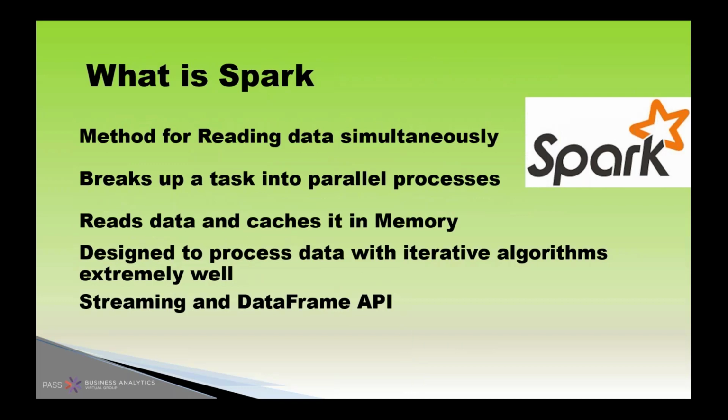So Databricks uses Spark, and what Spark does is it allows you to read data simultaneously based on HDFS clusters. The way that Spark works is it breaks up the data into little pieces, and it takes each piece of data and simultaneously applies code to process it, and then brings the results back together. So it's reading the data, caching it in memory and processing it, and it does this very, very quickly, scaling to how many data sources it has available. It's designed to work extremely well.